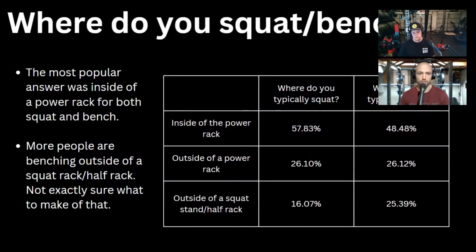Not exactly sure what to make out of that. So inside the power rack, we have 58-ish% of the people squatting. Outside the rack, 26%. And then outside of like a squat stand or a half rack, 16%. So it just shows you most people are inside a full rack for squatting.